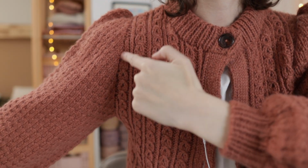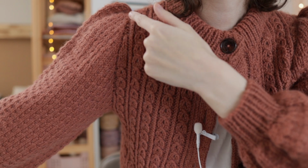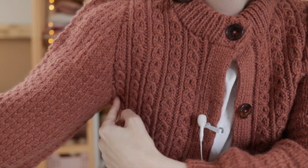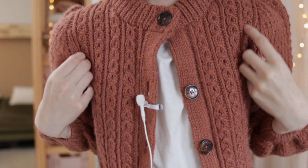Right now it's shaped like this, so it goes in a diagonal line. And I want to change it so that it goes straight here and then rapidly starts increasing to really create an armhole effect. So it's definitely going to take away some of this extra space that I have here. And I think it's going to be a good call.